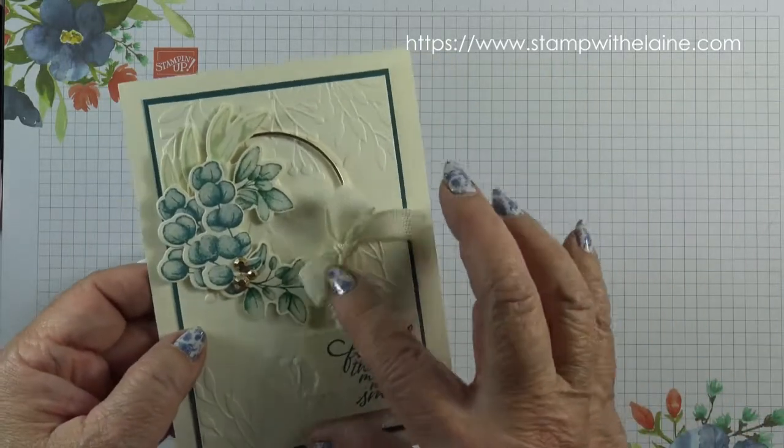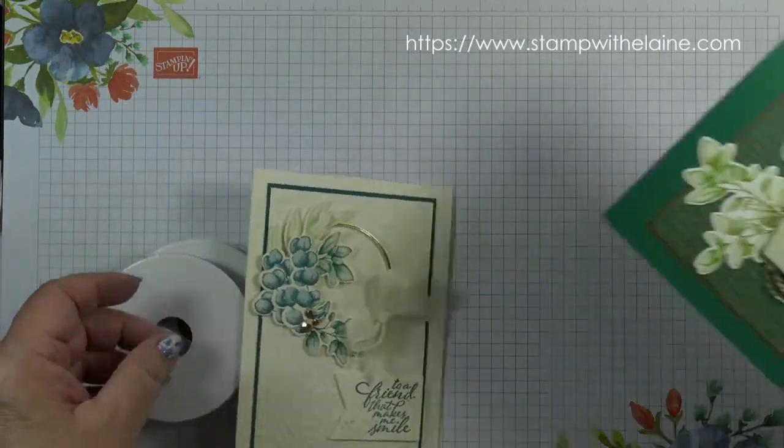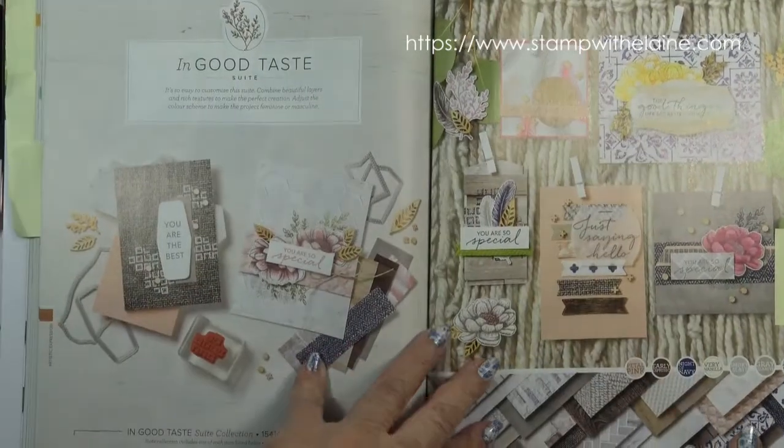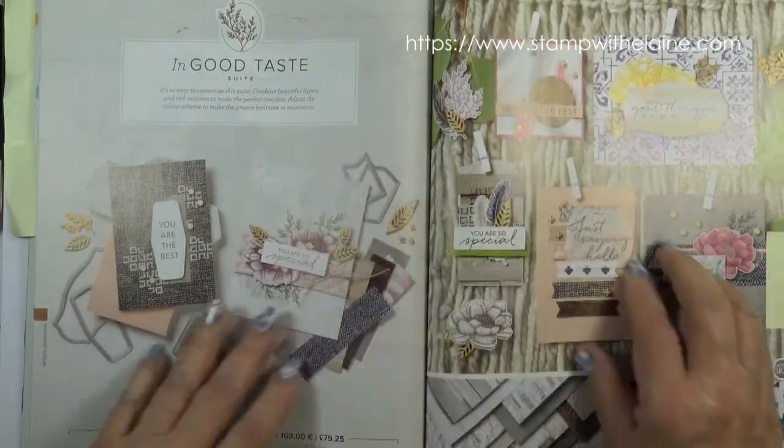So that's the ribbon, and there's the gold cord. Skip to page 122, which is the In Good Taste suite.